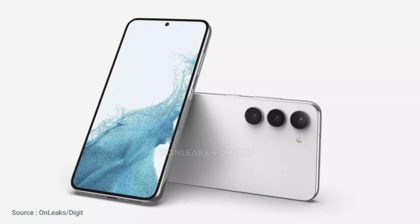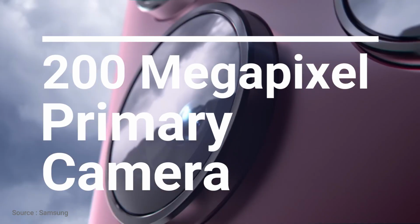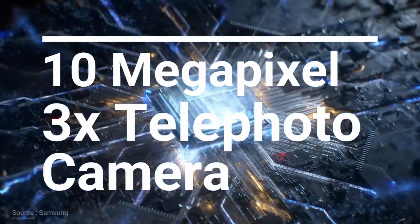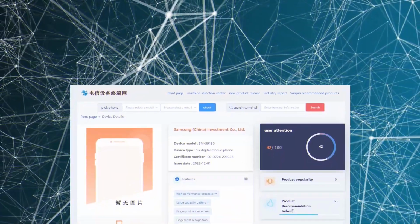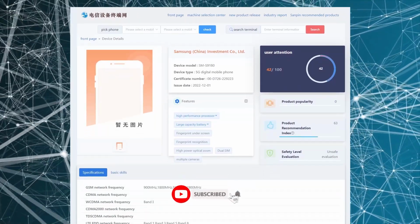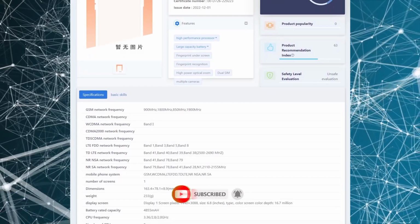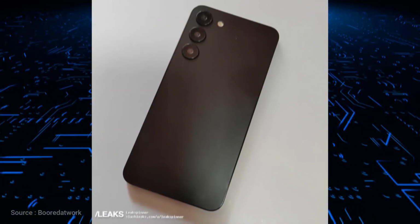The Galaxy S23 Ultra will come with 4 rear cameras: a 200-megapixel primary camera, a 12-megapixel ultra-wide camera, a 10-megapixel 3x telephoto camera, and a 10-megapixel telephoto with 10x optical zoom camera. However, the certification documents claim that it has 12MP telephoto cameras, likely because Samsung upscales images from its 10MP sensors to 12MP resolution for consistency.